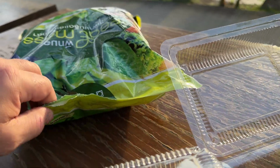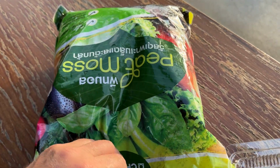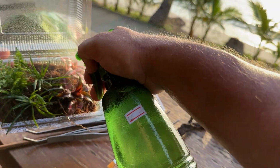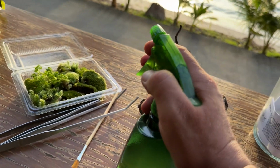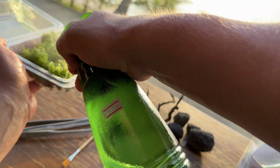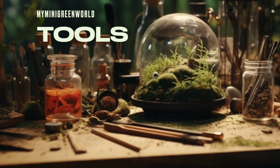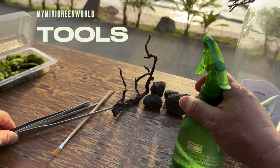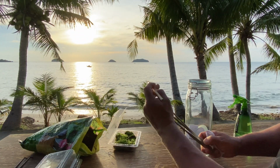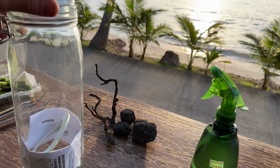And here is my special mix with charcoal, Bangkok soil, and sphagnum moss. Okay. Every time, all nice and wet. Like in the real jungle, you know, these are our tools: a brush, tweezers, and a stick. That's a chopstick from here.